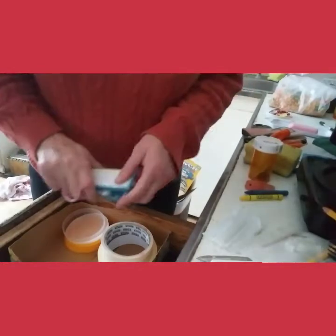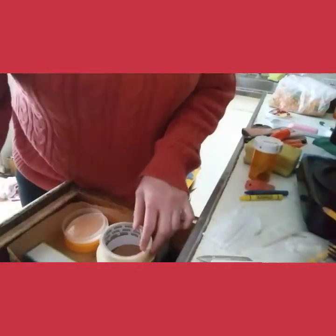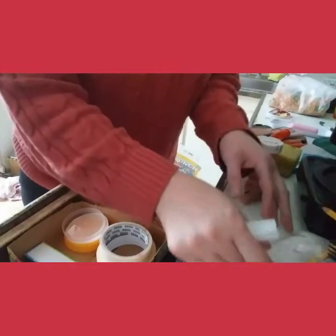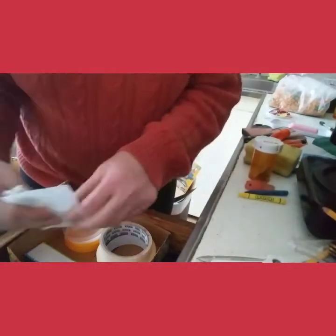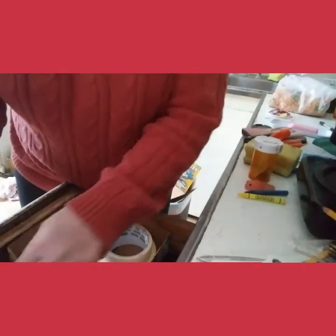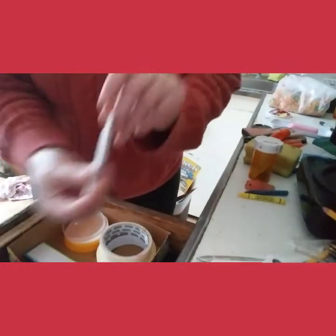Extra little boxes of crayons from fairs. Those are great to pick up. Emery board repair for your nails. Save your bread ties. They come in very handy.